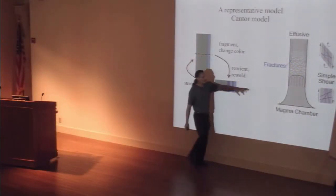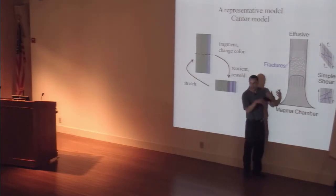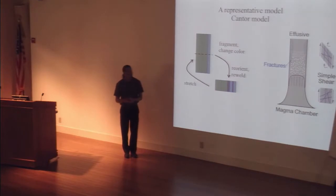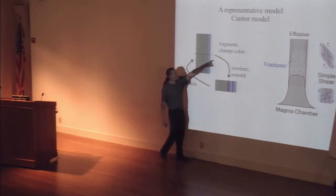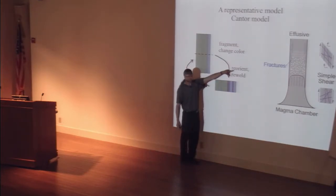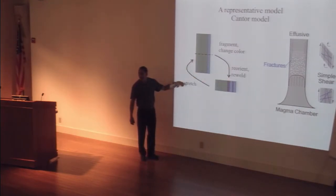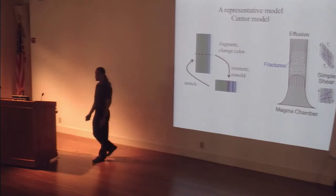These pieces are being broken up, the magma is rising, so they get jumbled up together. You get rid of the gases, they stick back together, and then they can get stretched. Okay, so here we're going to let the color change, reorient the pieces, stick them back together, stretch them, and presumably this process can happen multiple times.